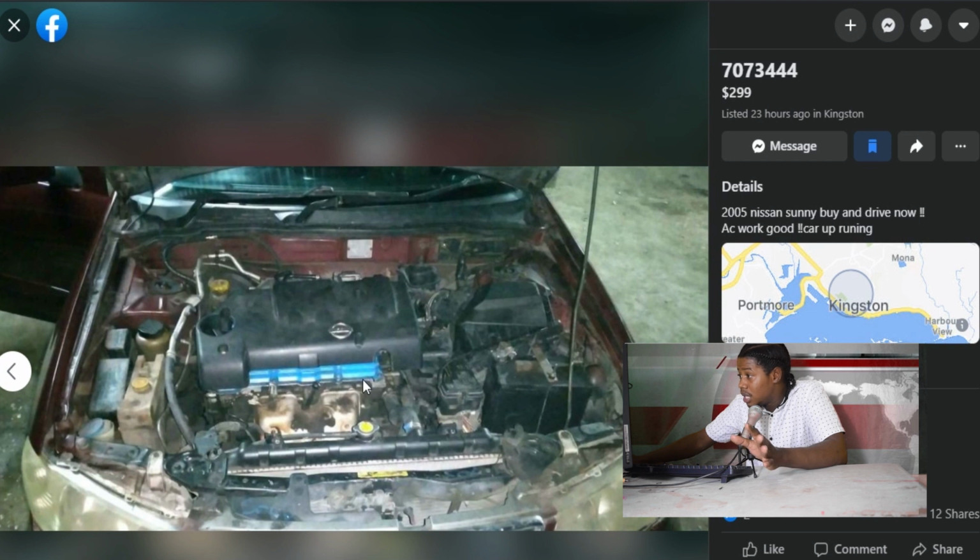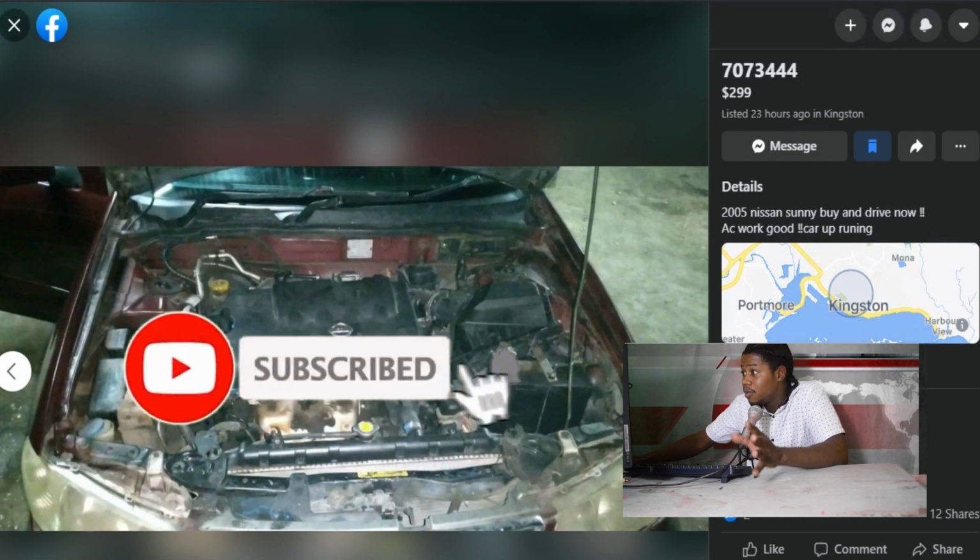I'm not sure. You see me? Because I'm not seeing it in person, but it is a little bit off, but it could be a good car. So if you're interested, you could contact this person. Bring a mechanic just to check it out. As with any of the cars you see on the video, bring a mechanic, brother, come on, make sure you get a good vehicle. You see me?